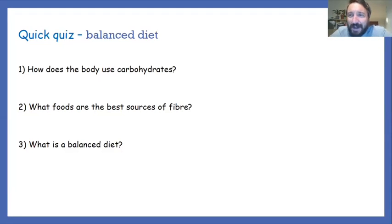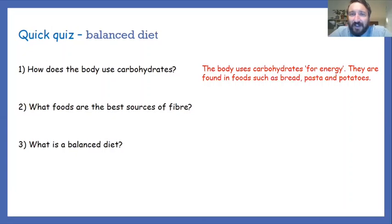So you are back already. Let's have a look. So how does the body use carbohydrates? Well, the body uses carbohydrates for energy. They're found in foods such as bread, pasta, and potatoes, I say. So carbohydrates are there to give us the energy.